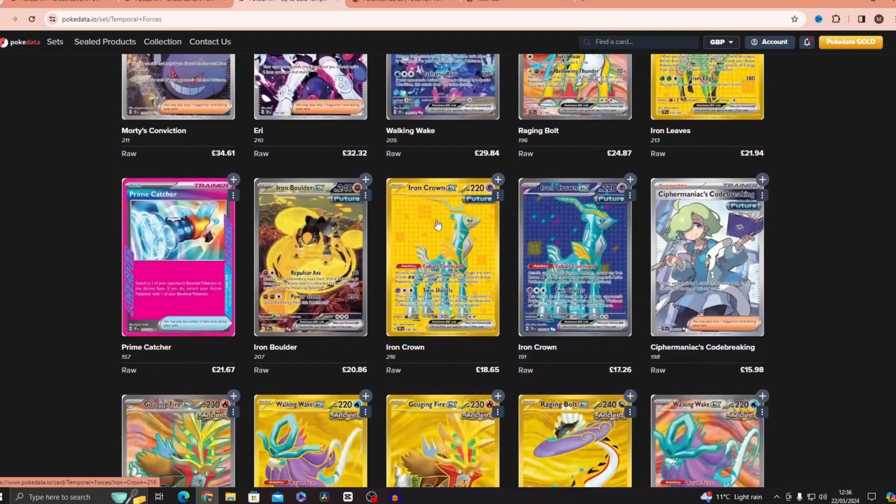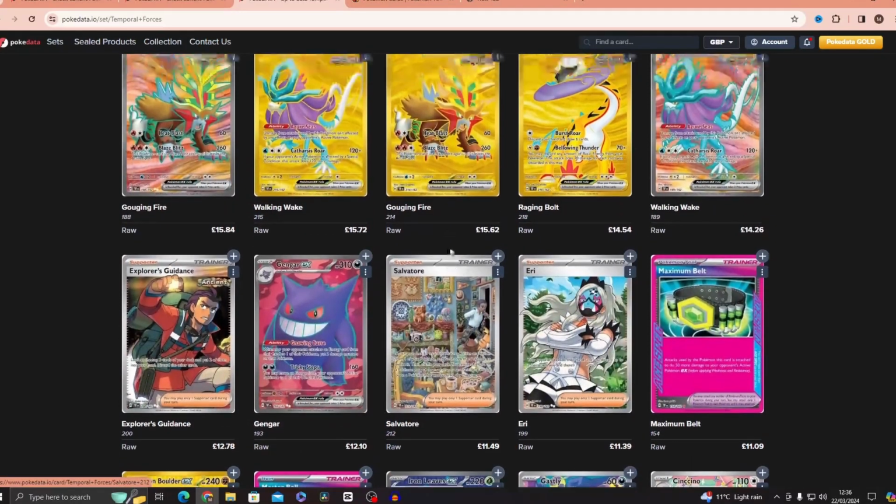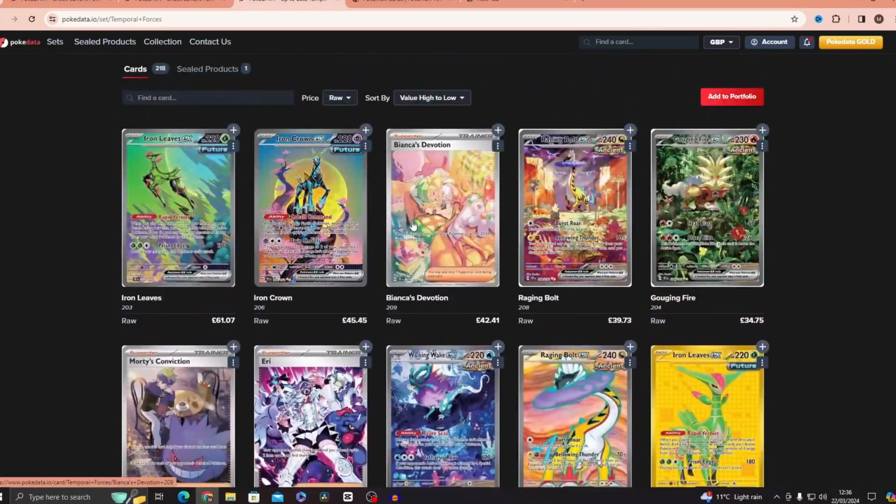And I think there's about 27 cards. You got a spec one there. 27 cards so far that are above £10. So that's not too bad, but I believe a lot of these will reduce in price in the coming weeks.